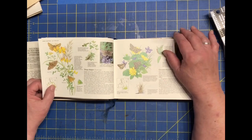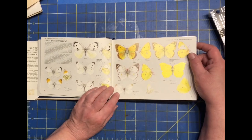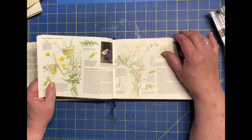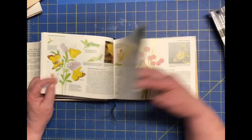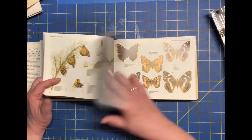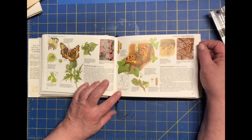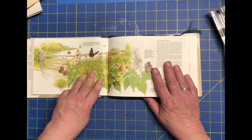But what I really liked about this book, look at those beautiful side versions and front versions. Even the butterflies on some leaves are very cool. I like those. Yay, monarchs. All right, look at all those to be fussy cut out, or the pretty illustrations with the leaves. I really like those. But what they have in here is these, hopefully when I split them they'll be good.